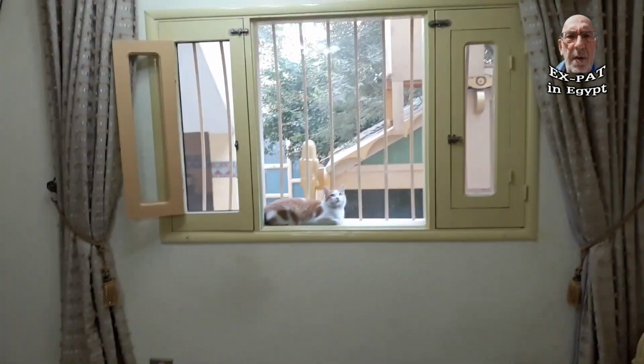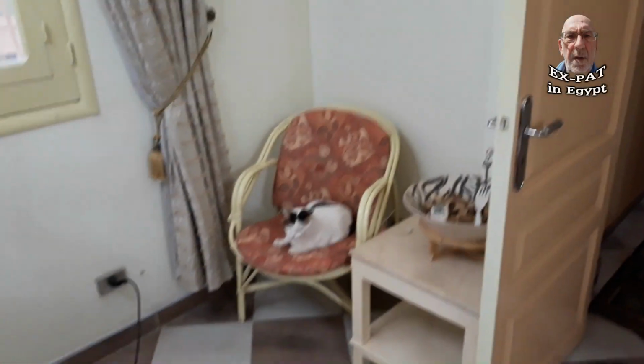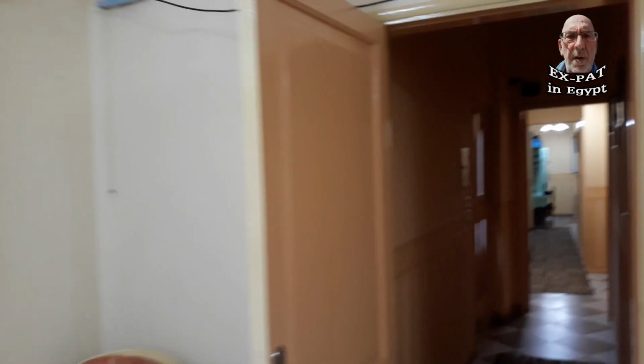There's Eric. She thinks she can get in. Alfie, fast asleep. That's where I have a cigarette when I want to smoke, because I put an extractor fan in. So I can let all the cigarette smoke out. Even though I'm a smoker, I don't like the smell of cigarettes in the house. So, out the back door.